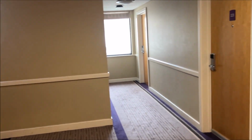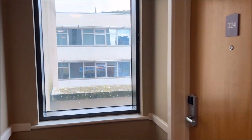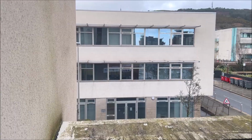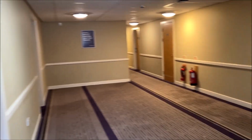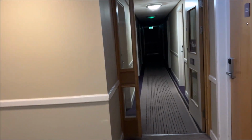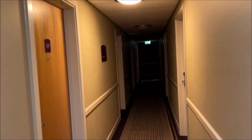To be honest, so far it doesn't look too bad. Should we have a quick look outside before we try and find our room? That's room 224. This is the view. Not fantastic, but never mind. I assume it's going to be down here, down the dark hallway. 226, 227, so ours is right there.